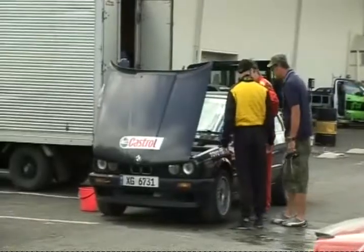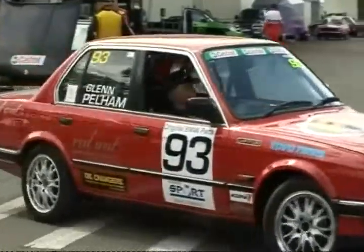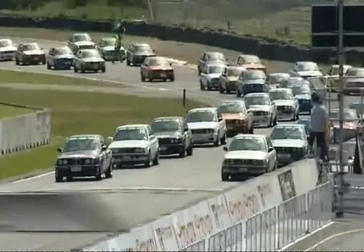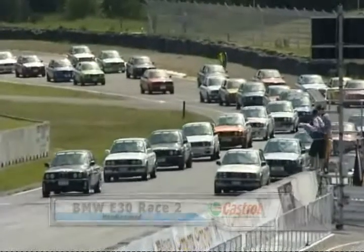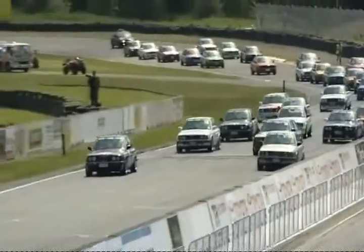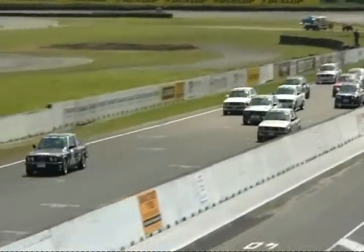Back to Manfield as we continue our coverage from the Castrol BMW Racing Series. Next up, it's the final race of the weekend for the E30 class, and it is a handicap start again. Traditional New Zealand flag start, and the slower cars from the weekend are the first cars away. Pretty much everyone should be starting out on track with this one, Todd.